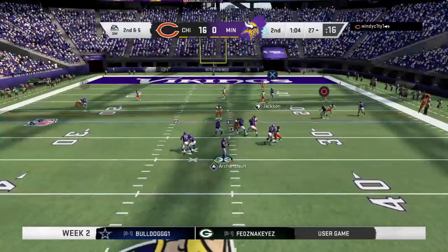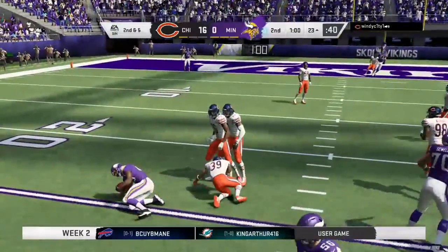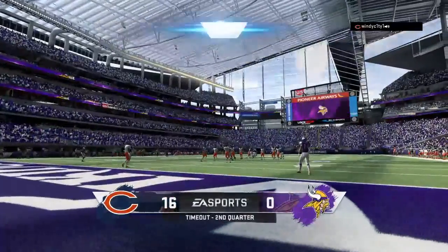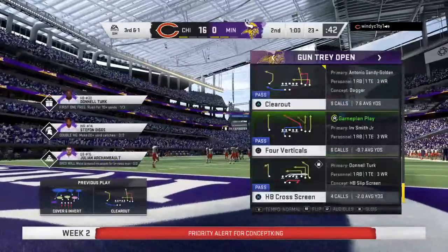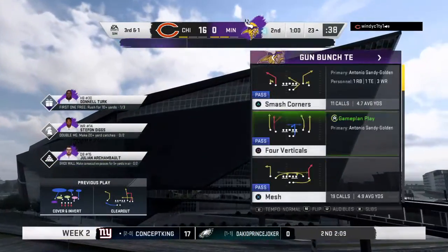2nd and 5. Got his man, complete over the middle. It's Barrett. The Vikings are going to signal for the first of their timeouts as they'll stop it with exactly a minute to go before halftime.